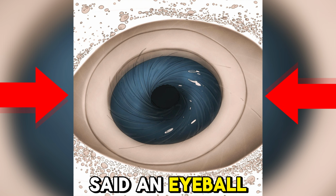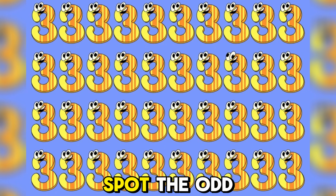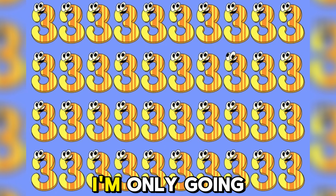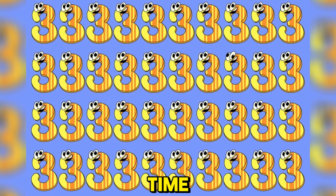Alright, so who said an eyeball? This is actually a saying. Pretty cool, right? Now I have my 3rd odd one out. Can you guys spot the odd 3 out in this photo here? I'm only going to give you a couple seconds to try and solve this, so let's see if you can find it in time.